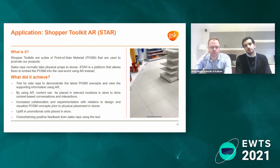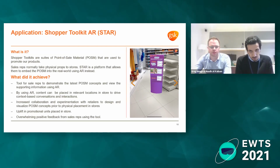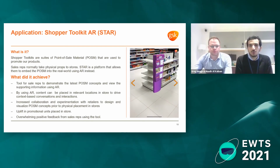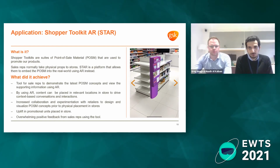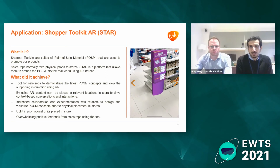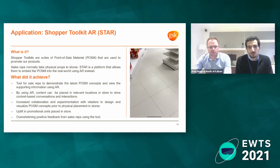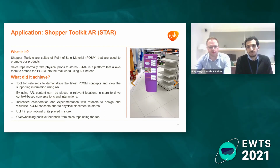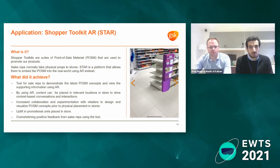So the first tool that we're going to highlight is the Shopper Toolkit Augmented Reality. The STAR tool is an augmented reality tool that showcases the point-of-sale materials and the fixtures that are relevant to GSK consumer healthcare in augmented reality. Shopper toolkits are traditionally used in a PDF format or in a 2D image format. With the use of augmented reality and the STAR tool, we're now able to showcase everything in a shopper toolkit in your real environment, easily using augmented reality.